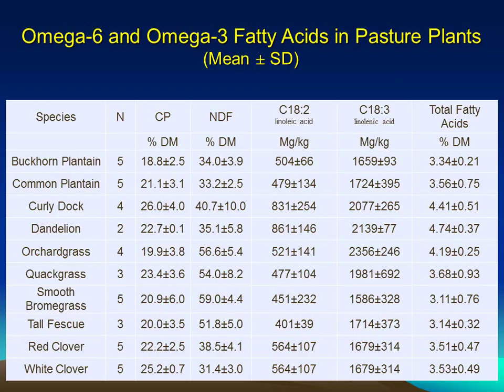Now, these were samples taken in Preston County, West Virginia. This so happened to be my farm. We were looking at grasses. We had tall fescue, smooth brome grass, quack grass, and orchard grass. Then we had forbs, buckhorn plantain, common plantain, curly dock, and dandelion. And then red clover and white clover.